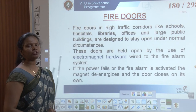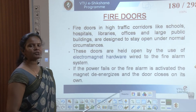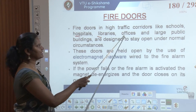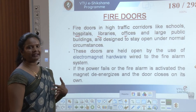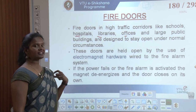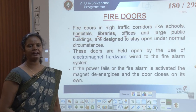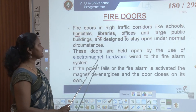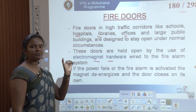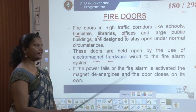Fire doors in high traffic corridors like schools, hospitals, libraries, offices and large public buildings are designed to stay open under normal circumstances, because these spaces are highly occupied. When there is a fire, then they have to close. These doors are held open by the use of electromagnetic hardware, used behind the door or wherever. This hardware controls the opening and closing of the door and is wired to the fire alarm system.